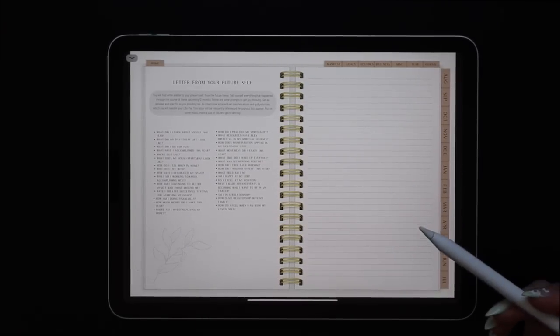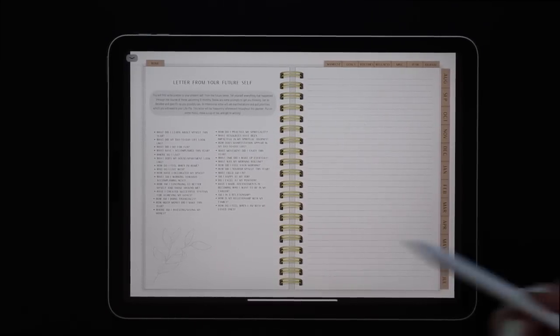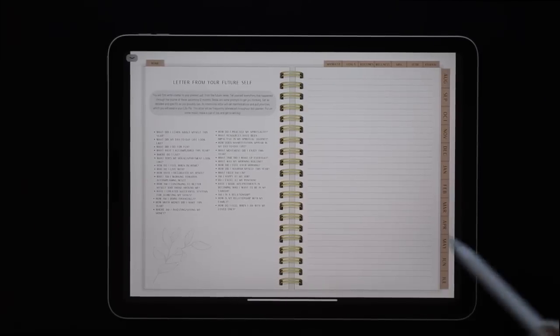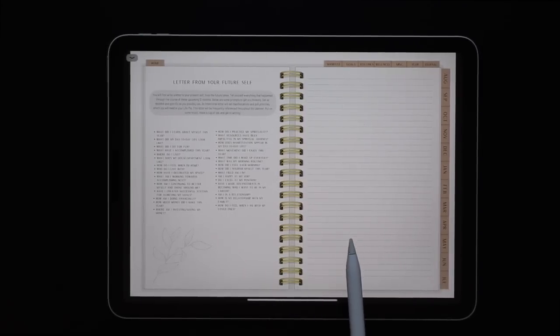So think, where was I 12 months ago versus where am I today? Where's my career? What do I wish I had told myself? Did I start a new relationship? Did I end one? Did I move? All these sorts of things are what you're going to write down here. You essentially write a letter to your present-day self from the perspective of you in one year, and tell yourself all the things that happened over the course of this year.